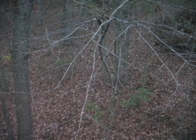All right. That's the third buck we've seen cruising this hollow. They're on the move pretty good here this evening.